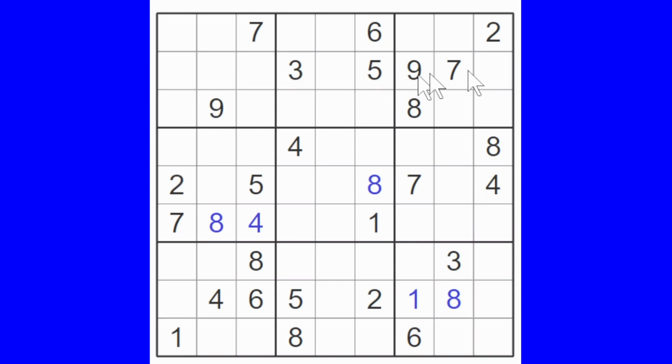We do have some intersections between rows and columns with quite a few digits. Let me look at row 2. Somehow it's easier for me to look across than to look up and down. So let's start with this row here. We need to find a 1, 2, 4, 6, and an 8. 2, 4, this is a 1, 6.